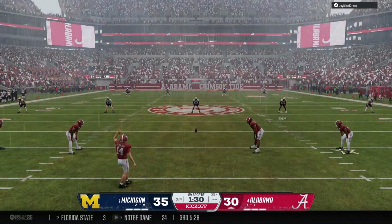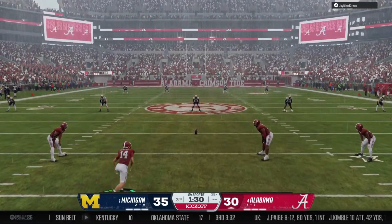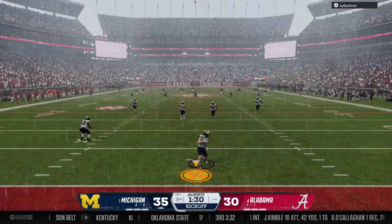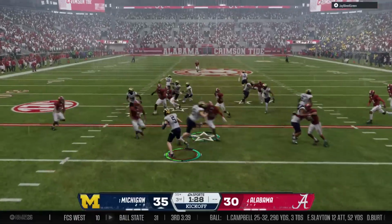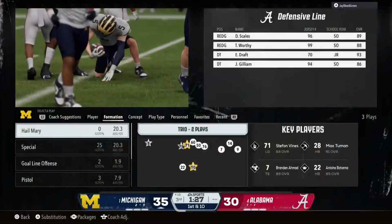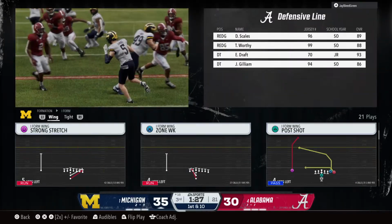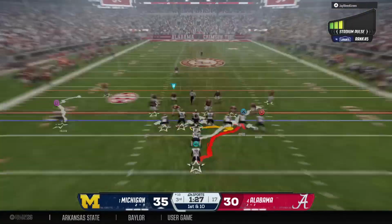So after putting up the touchdown, the kickoff team is out there to boot it away. Fields it just outside the goal line. He'll be tackled at the 18. That's good coverage there. Offense out there for the first play of this drive from the 18.